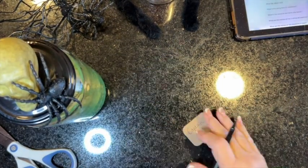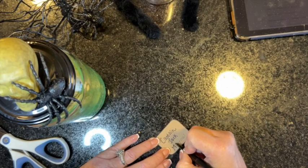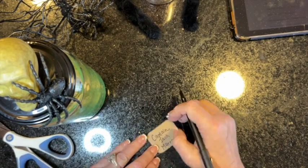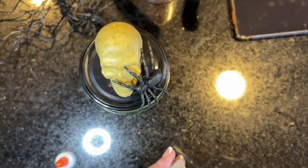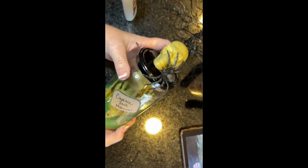Glue my skull down, add a little spider just for a little extra oomph. Then write Captain Jack Marrow, like bone marrow, Captain Jack Marrow on the sign. Glue that on, and voila, this one is done. It was so easy. But this one is really, really cool. I like it. I hope you guys like it too.